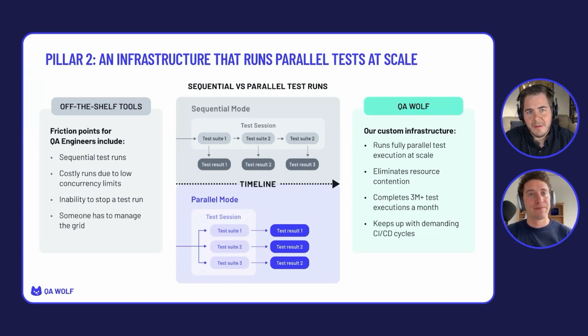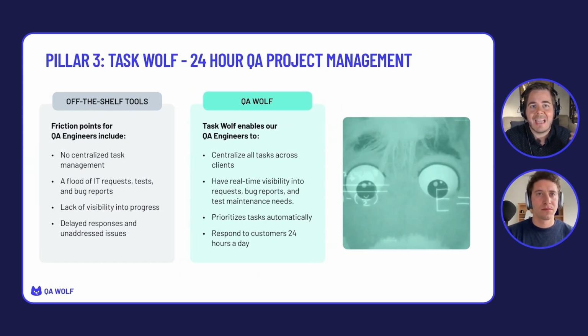Wow, exciting stuff. You just mentioned millions of tests a month. That is an unbelievably impressive number. I actually want to dig a little further and understand exactly how you and the team are tracking that volume, which I think is going to take us right to our third pillar of tech, which is our 24-hour QA project management tool here, which we call Task Wolf.